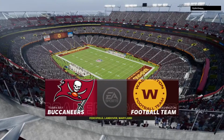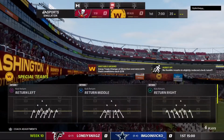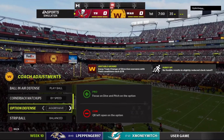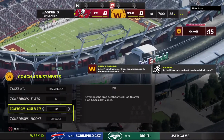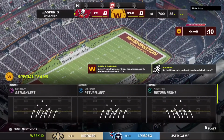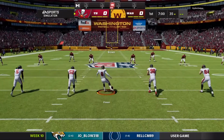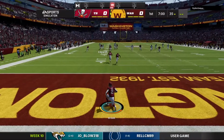East of Washington, D.C., and that's where you find this place, FedEx Field in Landover, Maryland. They love their football in this part of the country, and this crowd is ready to go as their guys will match up with the Tampa Bay Buccaneers. The shadow's starting to get a bit longer. Week 10 of the NFL season is here, and we're underway on EA Sports.